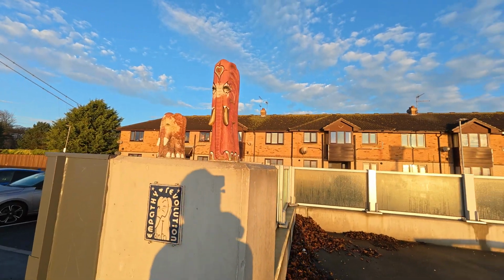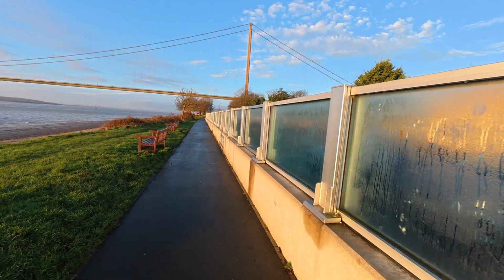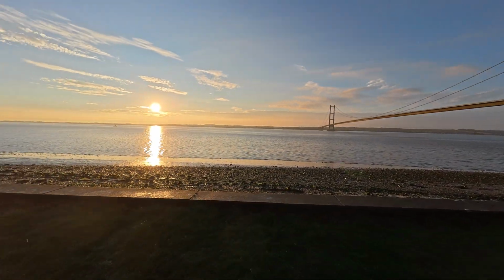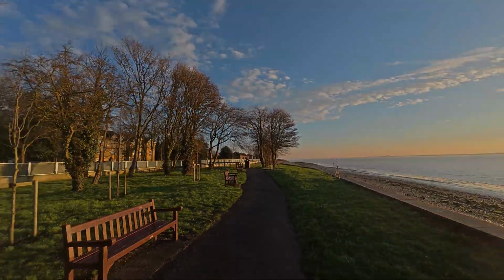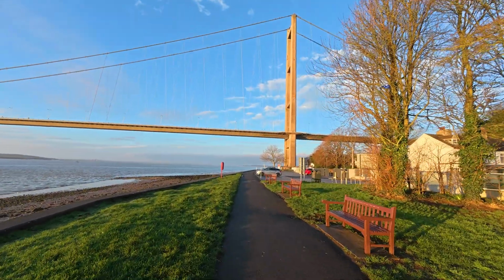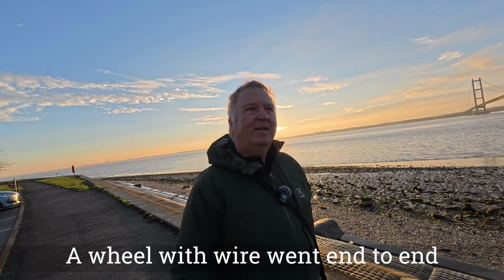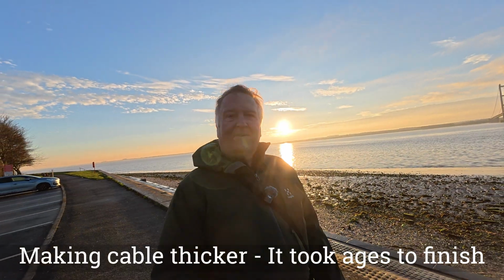Oh, look at these. New flood banks, gates, stop the flood water swamping the developments. To the north of the towers there's a massive anchor point and a heck of a lot of cabling that used to go backwards and forwards from tower to tower as it built it thread by thread.